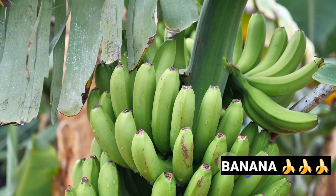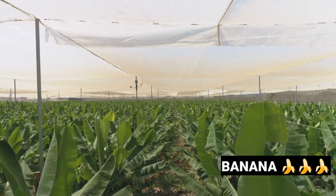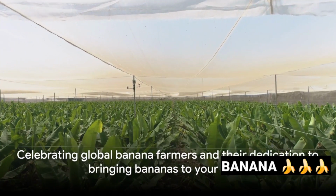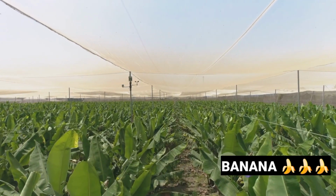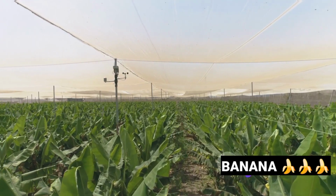So next time you enjoy a banana, you might just be tasting a little piece of India, China, or the Philippines. Each bite is a testament to the hard work and dedication of farmers across the globe who bring these delicious fruits from their farms to your table.